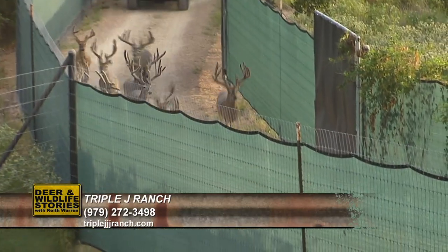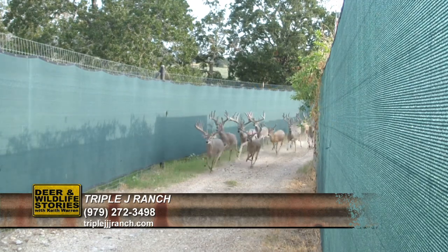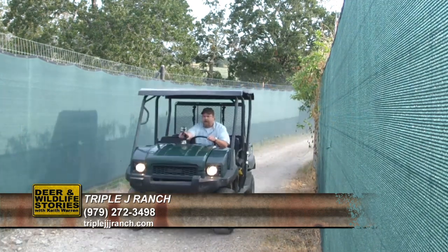There's several reasons we run them down that long lane with all those curves in it. Every time they come around a curve, they get away from you. They feel safer, so they move easier. Brings them right into the barn, safe and sound.